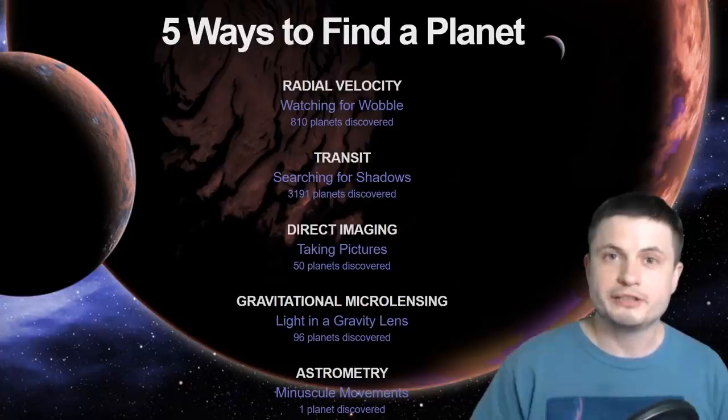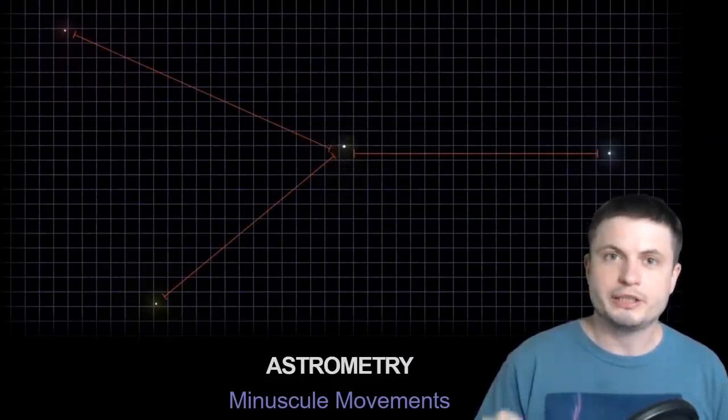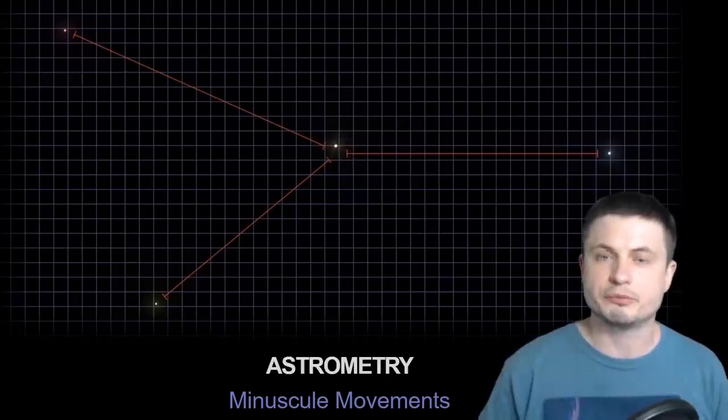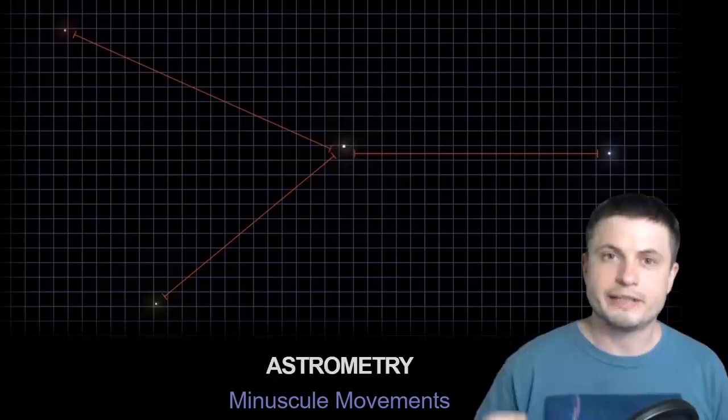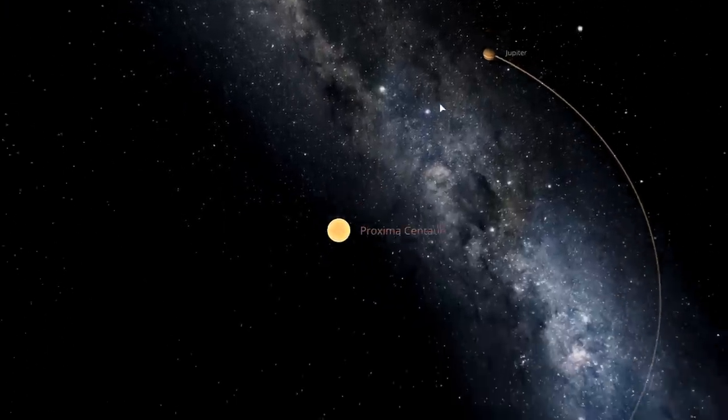But as you can see in this list, the least successful technique so far has been so-called astrometry. And this is literally when you're looking at the star and trying to see the tiny minute variations in its motion across the night skies. It's kind of like looking at the star dance around an imaginary circle in the middle. The reason this happens, of course, is because when there is a massive enough planet orbiting the star, it's going to pull at the star just enough for the star to start moving a little bit as well.